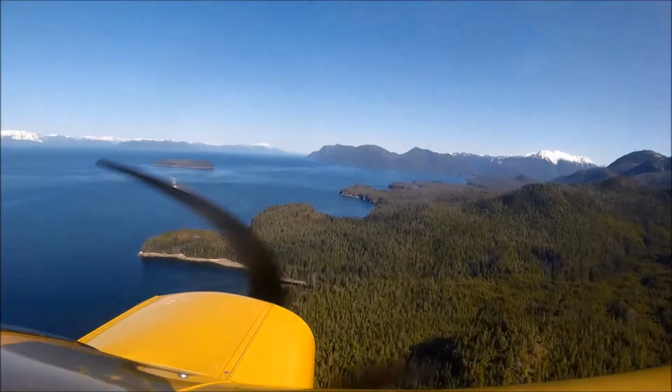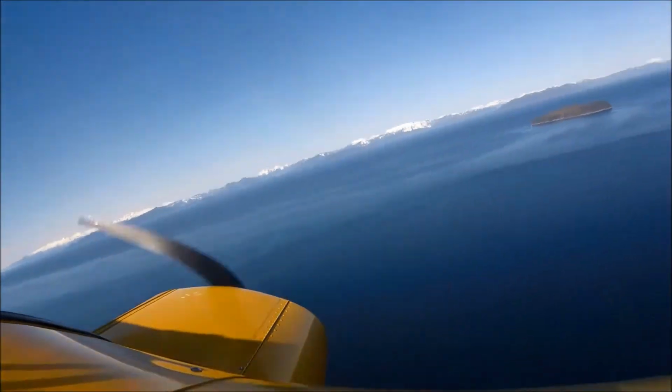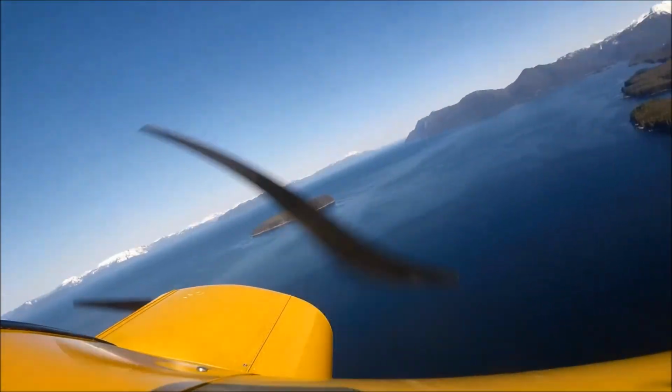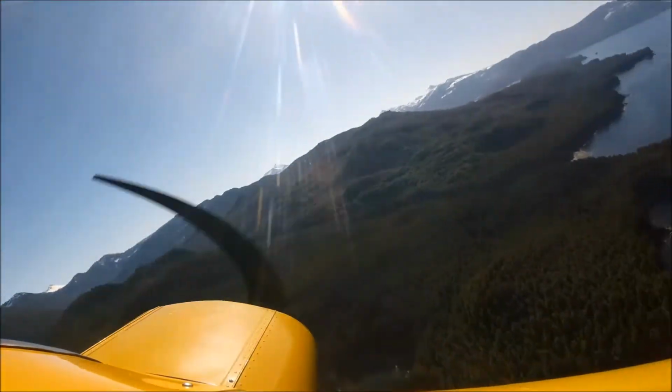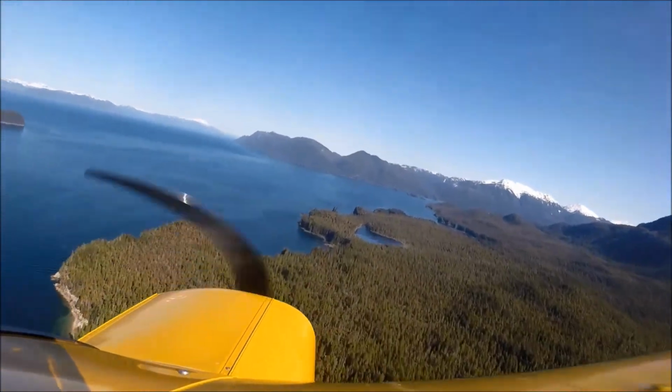The island coming up there just to the left of the nose is Sunset Island. That's a big sea lion rookery. You can go by there and there'll be thousands of sea lions hauled out on it on any given day. It's also officially the halfway point between Petersburg and Juneau.